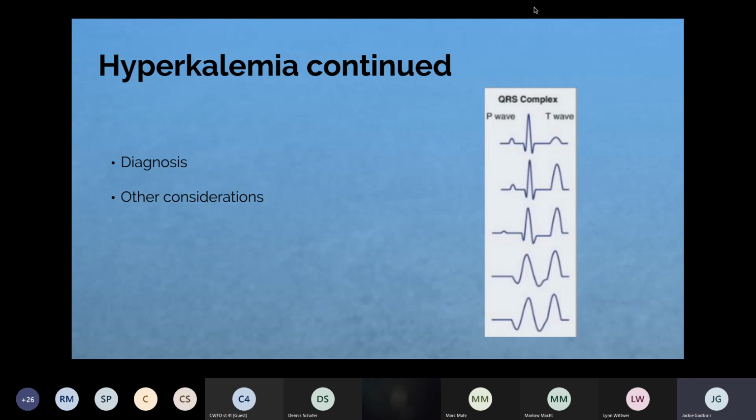Again, a couple of pictures of the EKG changes that you would expect to see. The second one showing peaked T waves, the third one showing peaked T waves and widening of the QRS, and then further widening to the point where you're looking at a sinusoidal EKG until it gets to asystole or it's treated.